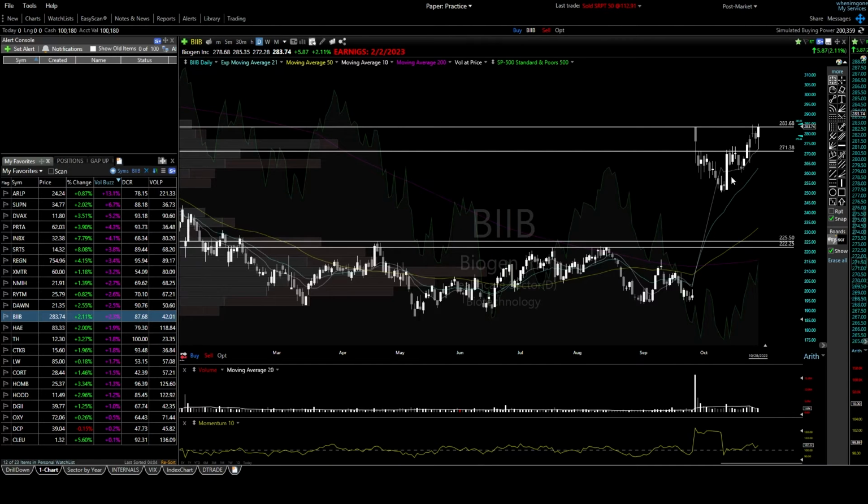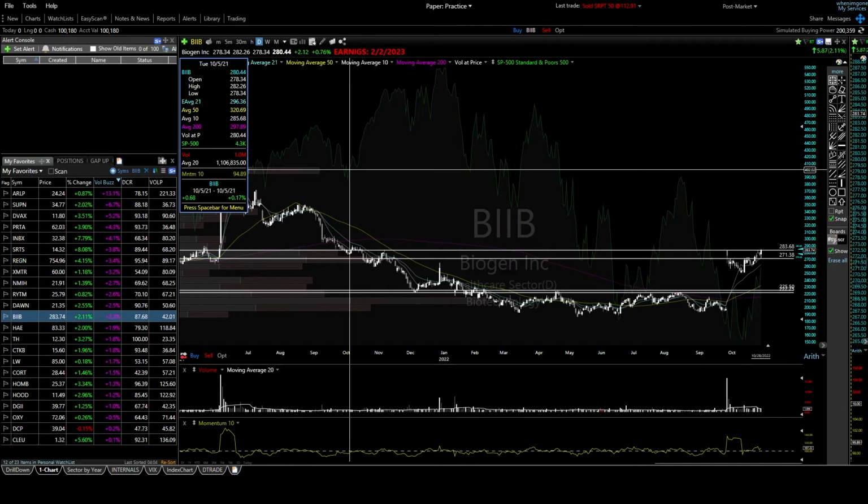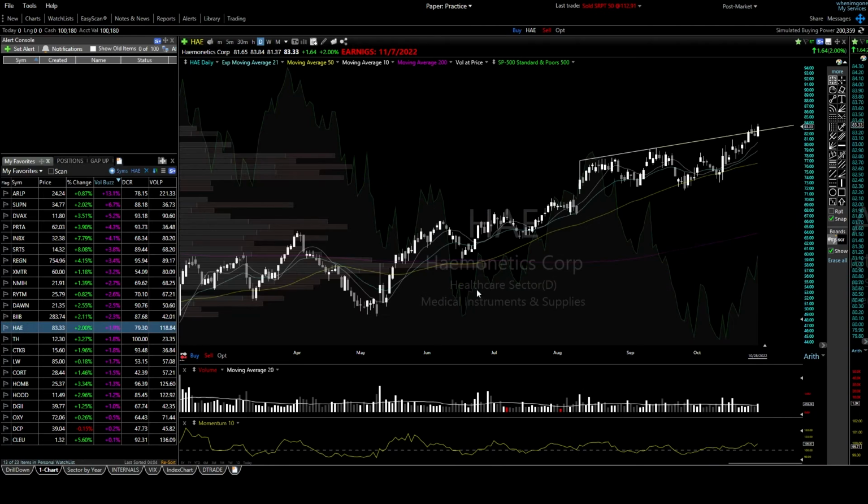BIB again, biotechnology, very strong stock, moving past this zone 283, 284, 285. It can definitely go much higher. You can see next resistance coming at about 400, so we still have about 25% on top.